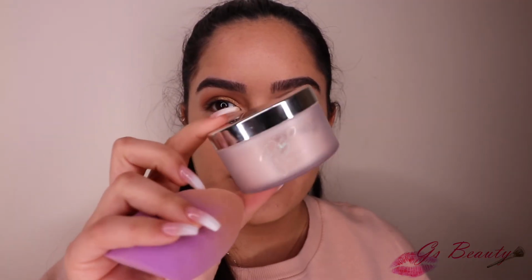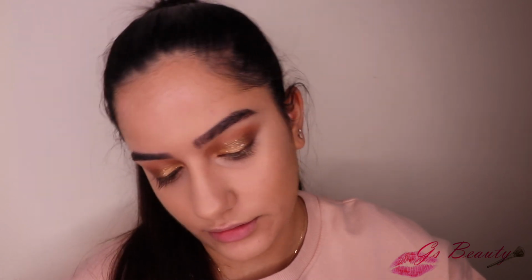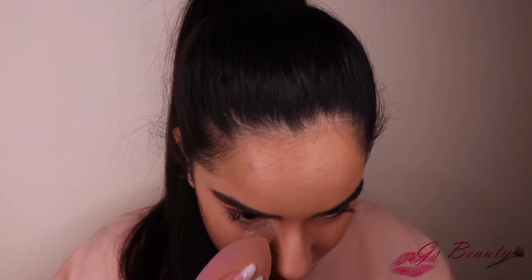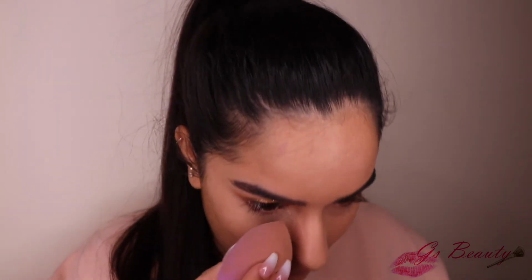I'm gonna be using the new Patrick Star MAC. Well, it's not new. It came out like a month ago, but it's pretty recent. I'm gonna be putting this under my eyes and stuff. This has been my go-to powder lately. I just bake it under my eyes and on my laugh lines, everywhere that I concealed, and then I'll just dust it on my face. And it'll look flawless.